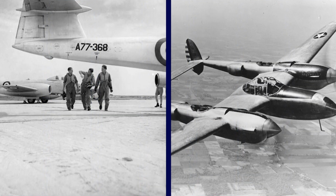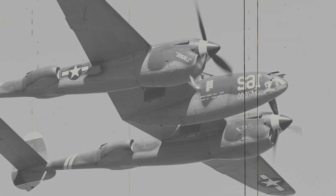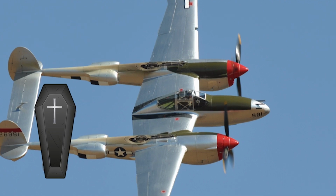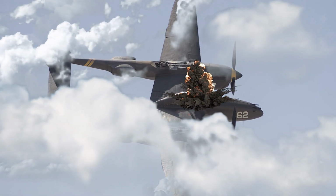Another issue was the lack of soldiers interested in being trained on the P-38. It was viewed as an intimidating aircraft to handle. There was also a rumor going around the military that the P-38 was basically a flying coffin. The rumor said that the planes malfunctioned easily, and when the pilots ejected, they would be decapitated.